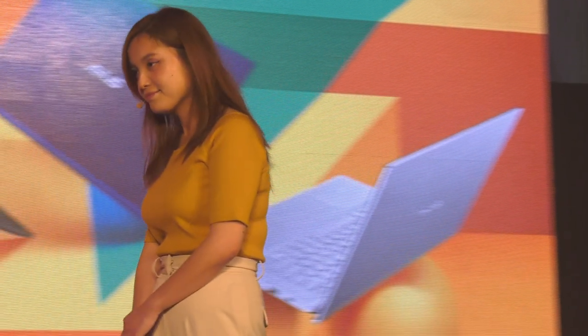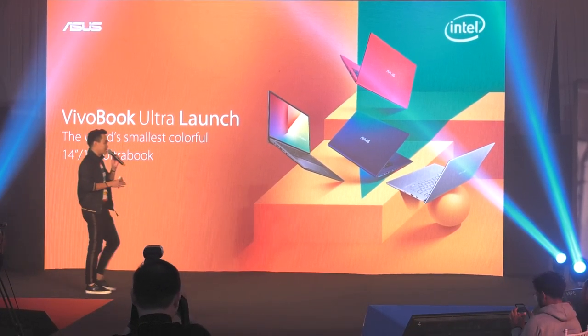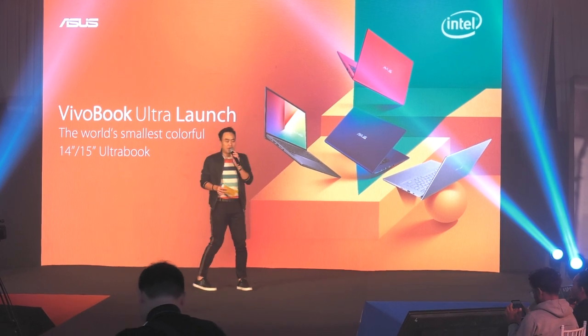Thank you. A big thank you to Megan, our new product manager of ASUS Malaysia, for such a great explanation and comparison on our new ASUS VivoBook Ultra. Just let me have a recap.